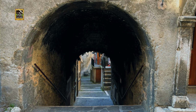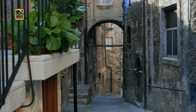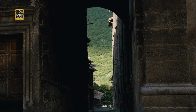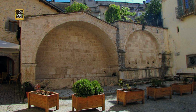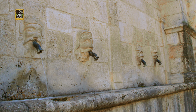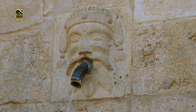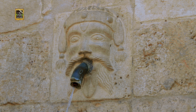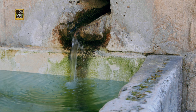Arches are a way of connecting buildings together to give better stability during earthquakes, which also provides a nice little shade from the elements. The Fontana Saracco, fed by ancient water sources, features masks depicting different social classes, which tells one which tap to drink from.